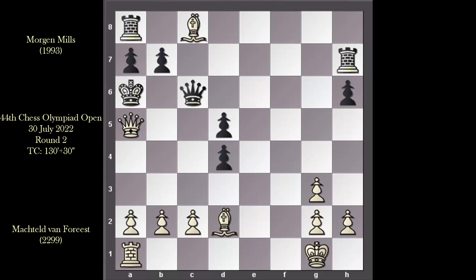This young Dutch female is well known in her home country and has beaten far stronger rivals. And this is Maggie's first game in the 44th Olympiad that is taking place in Chennai, India.